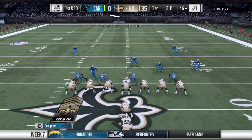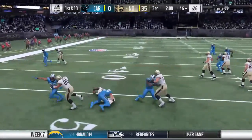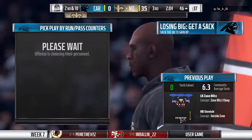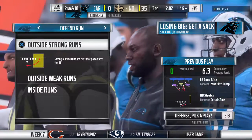It absolutely does, because oftentimes it translates to your defense as well, because they're excited about getting the ball back for their offense that's playing so well. Well, they are clicking right now. No gain on the play. It'll be second down. Looked like he was trying to bounce it outside, but no success.